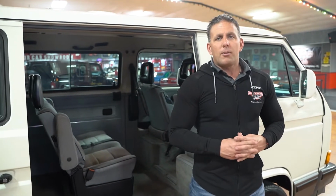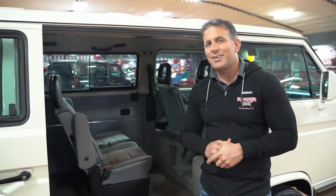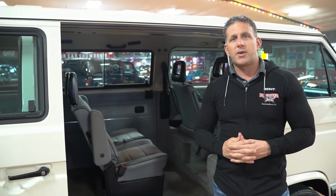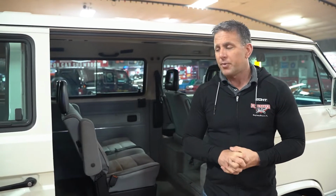Kind of a cool vehicle we're going to present to you today. This is a 1991 VW Vanagon and one owner vehicle. It is not the original motor. The van is on its third motor. The odometer reads just under 300,000 miles, so there is 300,000 miles on the body.